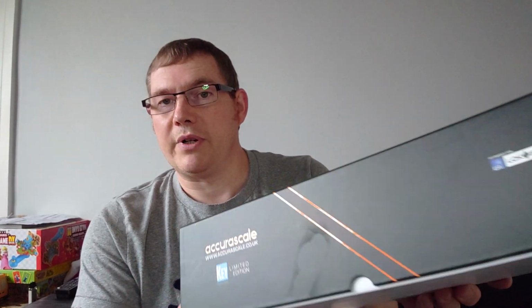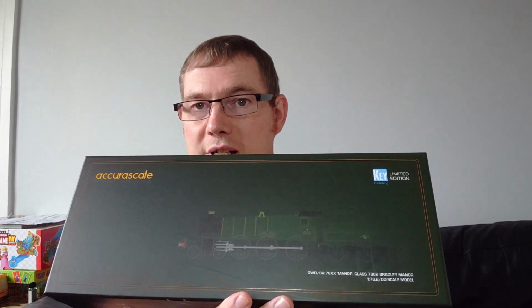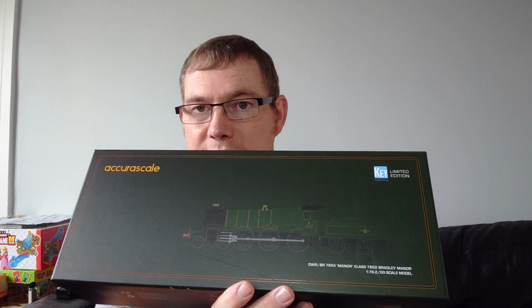I will do a proper video of this in the coming weeks or so, and then we'll look at it together. I can't wait to do that. It's a really nice model. I do have the Dapol Manor as well. I wanted both. I quite like Dapol product, and this is Accurascale's first steam locomotive, so I thought I had to get both. I was going to do that anyway, so I really can't wait to share this one with you.